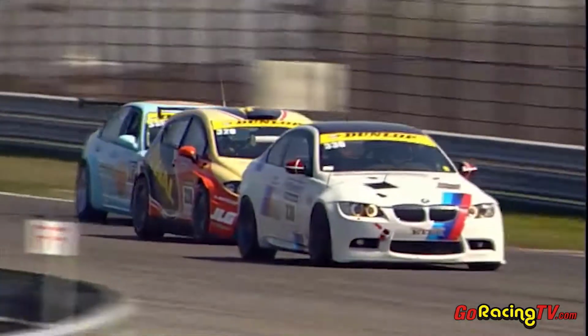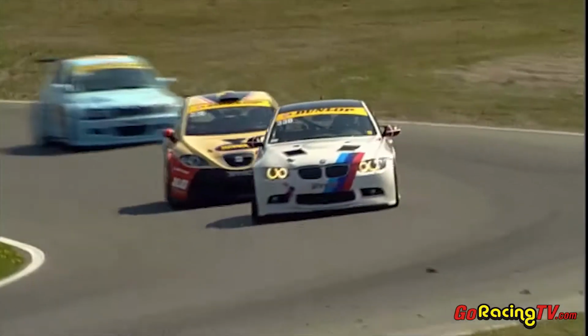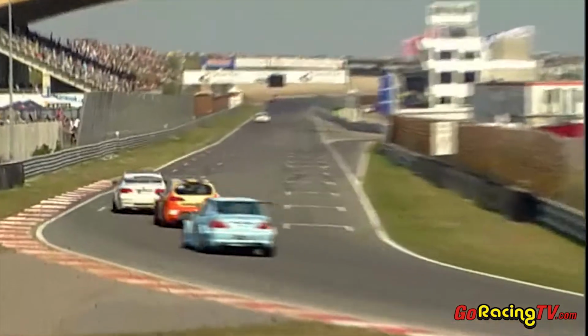And Ferry Monster still has his score to settle with Michel Schaap. Remember the start and the nudge. Well, let's see if he can take revenge. In a gentlemanlike fashion, of course. Will he be able to pull out of the slipstream of the BMW to take the lead? You'll see it after the break.